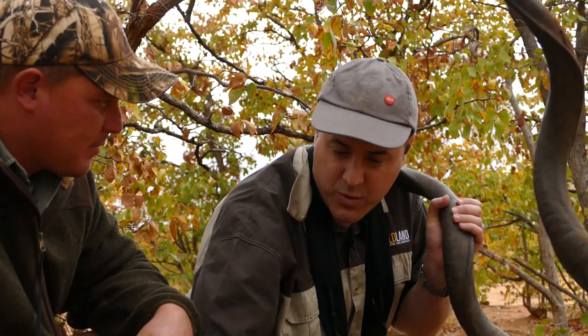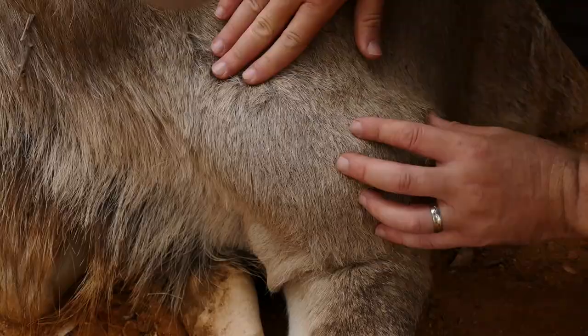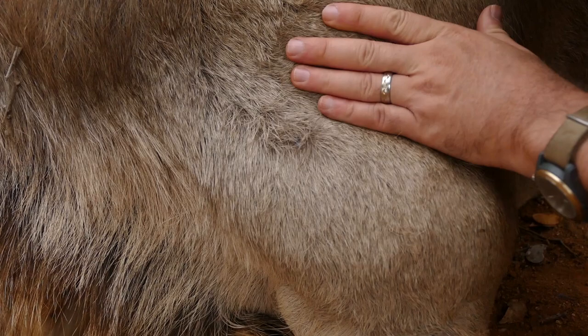What I'd like to do is just turn him around because he was completely covered with vegetation when we took that shot. So I just want to see where that entrance wound is. There we go, on the point of the shoulder, quartering slightly onto me. So that bullet's gone right the way through and it's lodged somewhere here in his abdomen. It's going to be wonderful to see how that RWS Evo bullet performed.